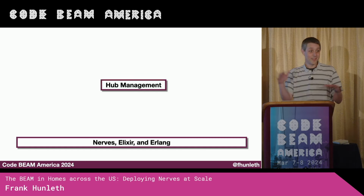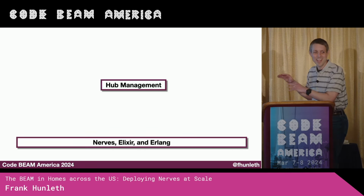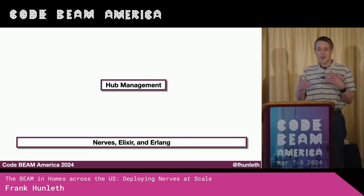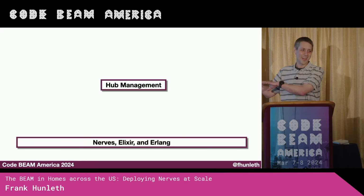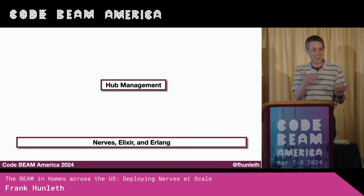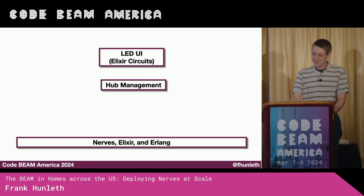At the base level, we use Nerves. I think everyone kind of knew that. This is not to scale, but this is a good way to think about this. We have a lot of business rules, other kind of hub management things. I have just put them all in the smallest rectangle there because they're not super interesting. It's super interesting to us as we deploy this, and I think a lot of you have business rules too, but it's not super interesting to talk about in a conference talk. I'll talk about the things around it.